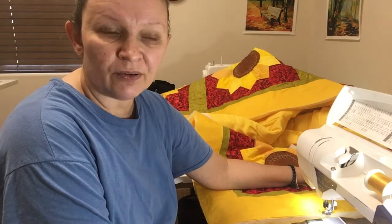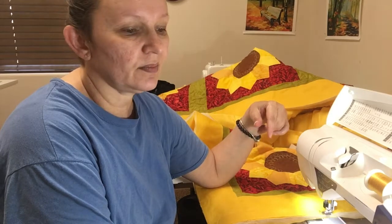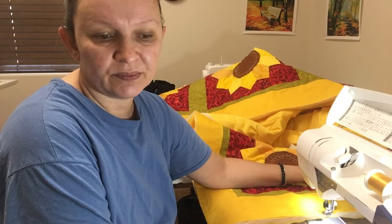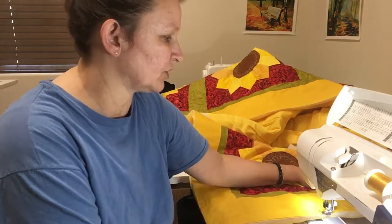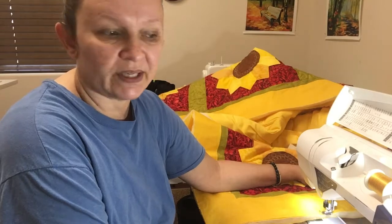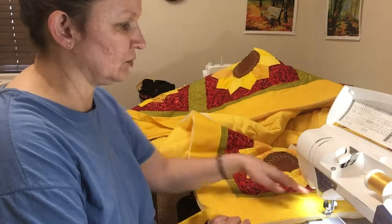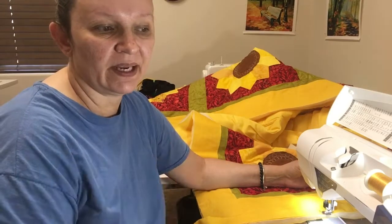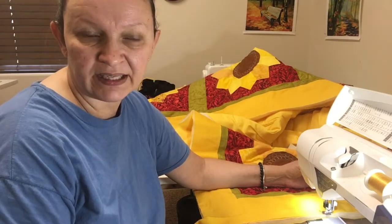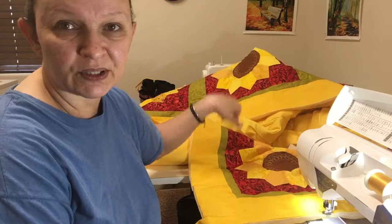But if you want to do it yourself, all you have to do is measure the width and the length of your quilt, and then just add those 4 measurements together, and you'll have the length of binding that you need. I always like to add a little bit extra. Never hurts to have more than enough, just in case. So like this quilt is 82 by 99. So I would add 82 to 82, and then add that to 99, and then add that to 99. And that would give me the square inches around my quilt.